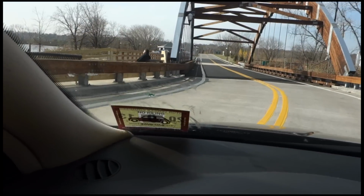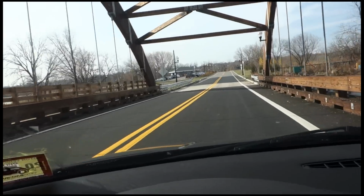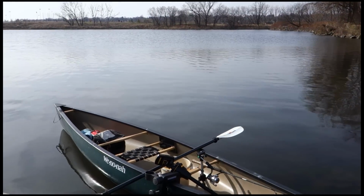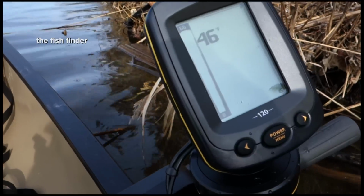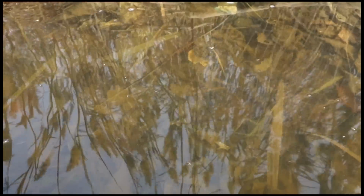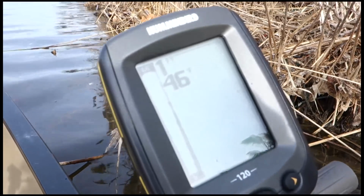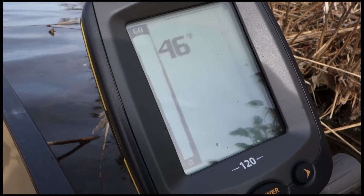So let's see how loading goes. Loading the boat into the water. Here's a good test. Shallow in the water. And it is coming up as 1 foot and almost nothing.